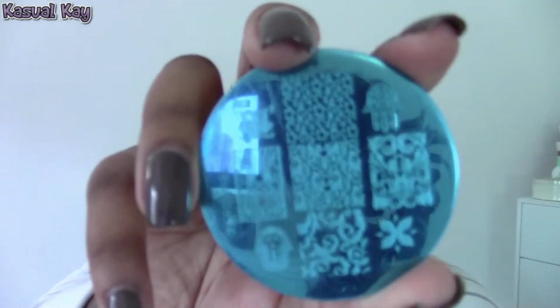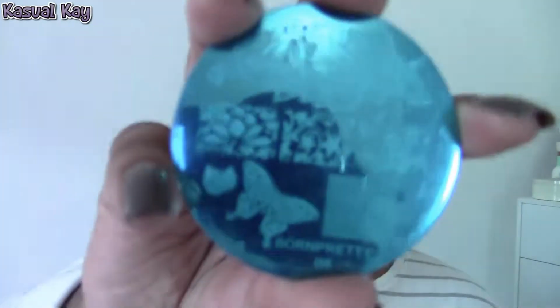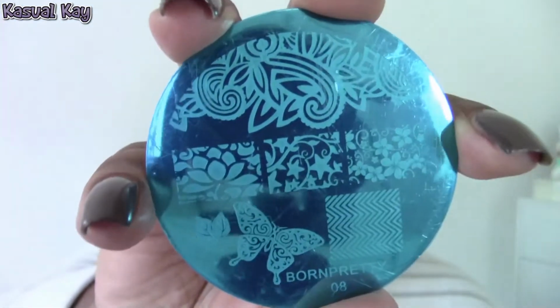The next plate is image plate number 5. I'm going to try to go through these plates kind of quickly, so if I don't hold them up long enough to the camera, I'll tell you exactly why in a moment. The next plate is image plate number 8, and this one's really, really nice too. Haven't had the chance to test those out.